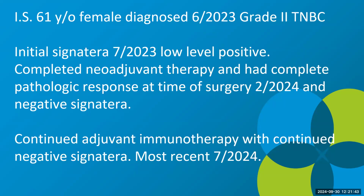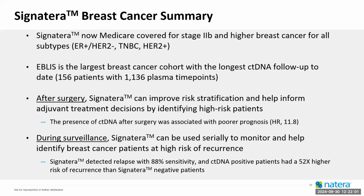Our plan is to continue in the adjuvant setting. This woman will finish her adjuvant Keytruda, and we will continue to watch her Signatera every 3 months for the first 2 years, and then stretch it a little bit further. This slide is just a summary of kind of everything that we've talked about for the last 20 minutes or so, showing that Signatera is now Medicare covered for stage 2B and higher breast cancer for all subtypes.